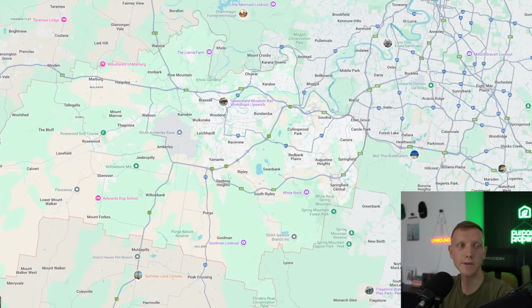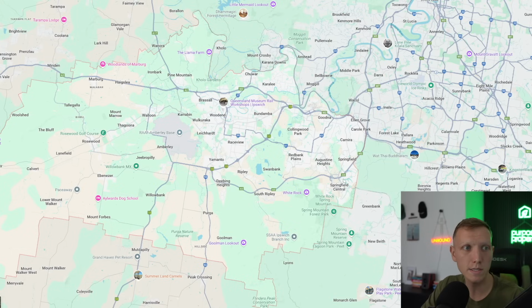So on screen here, you can see a big spread of Ipswich City Council. It starts around Goodna and Ellen Grove here, works down towards Springfield Central, and then out into the western region towards Rosewood, then up north to Pine Mountain and out to Karalee. You've got Brisbane City Council on the border here. So places like Moggill, Bellbowrie, Pullenvale, Forest Lake and Heathwood are Brisbane City Council. And then south of there, you've got Logan City Council. So you've got Greenbank, Boronia Heights and Regents Park. And anything east of there is going to be Logan City.